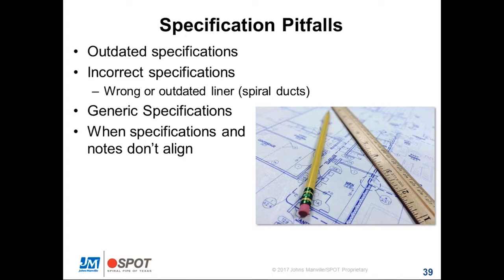Generic specifications, again, I understand we're all busy, and sometimes it's difficult to really get job specific, but we see a lot of jobs where the specifications obviously don't match up with that particular job. I remember seeing not too long ago a big hospital job, and it talked about using duct liner where exposed in a gymnasium or auditorium. To me, that was a spec that was used on a school somewhere and was just stuck in on this particular job.